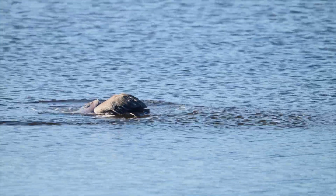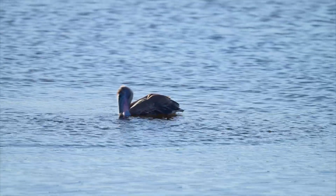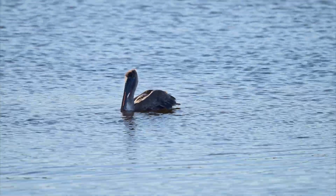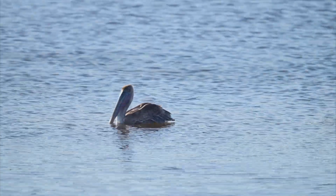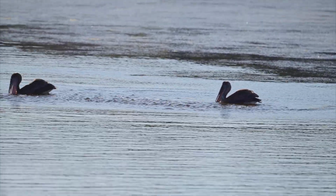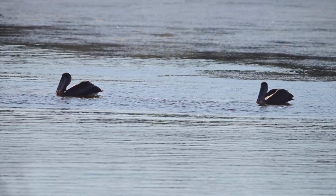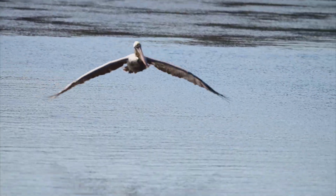Another one dives in. Must have got something small. Another video clip here showing the feeding behavior. You're going to see a breeding adult, I believe, fly in. There you go, with the white with the yellow on the top of the head, white neck.